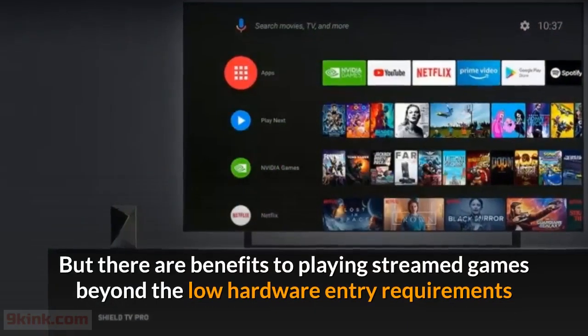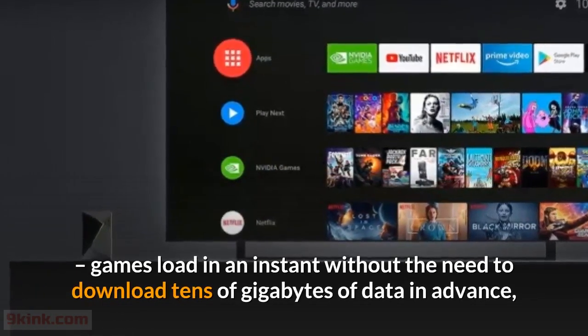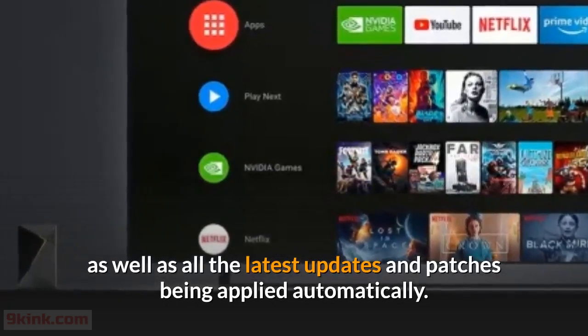But there are benefits to playing streamed games beyond the low hardware entry requirements. Games load in an instant without the need to download tens of gigabytes of data in advance, as well as all the latest updates and patches being applied automatically.